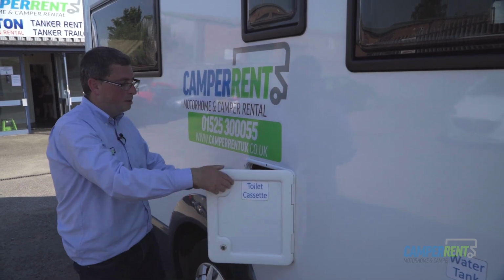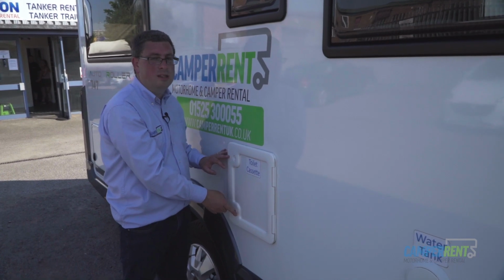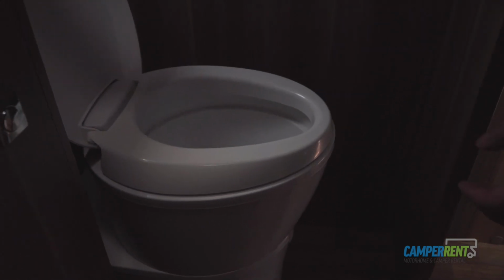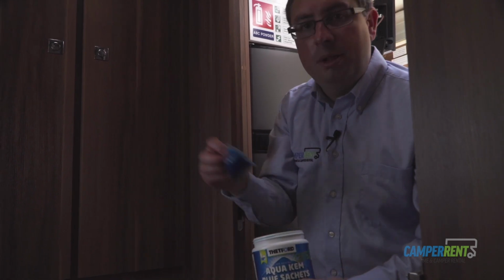Once you've emptied your toilet cassette, close the hatch back up. Make sure you lock it again with your habitation key, so keep your toilet cassette safe. Once it's all cleaned, simply come back in, open the hole on the top of the toilet, get one of your blue chemical sachets, and simply pop that down inside the toilet.